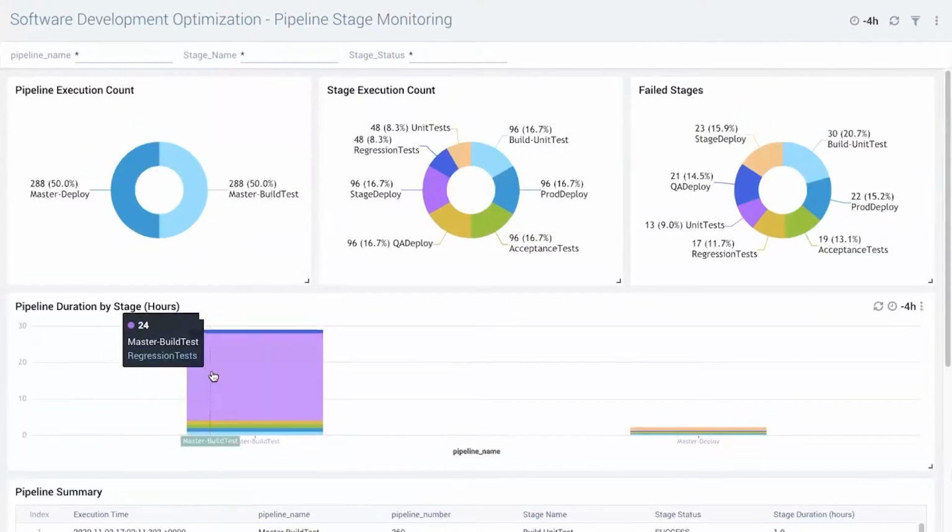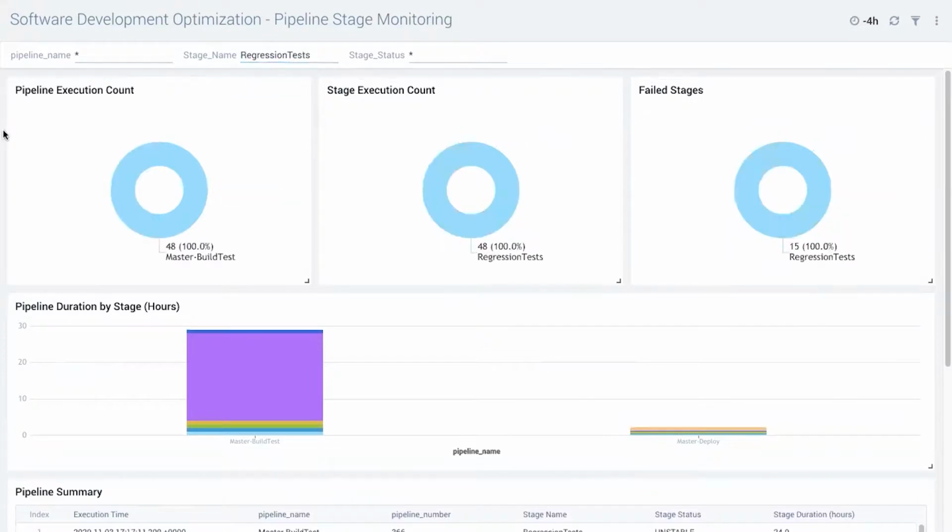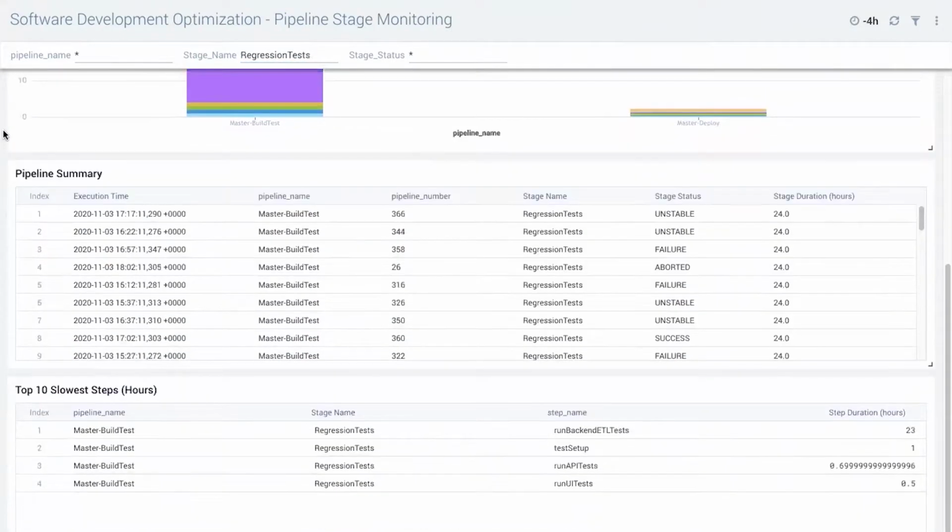And what you can do here, if we think that regression tests are contributing to the slow lead time, we can filter by this regression tests. And then we can very quickly just come down here and look at our regression test stage, the various steps associated with that stage, right? And then the duration of time that it's taking for things to execute for each step.